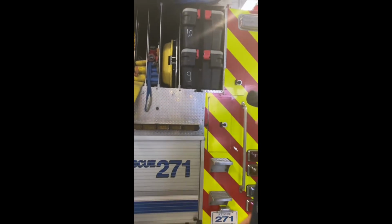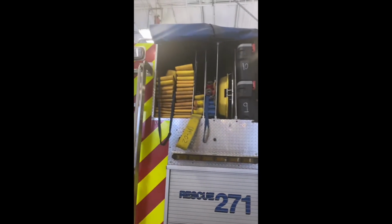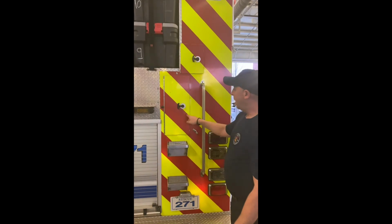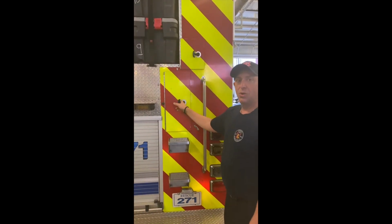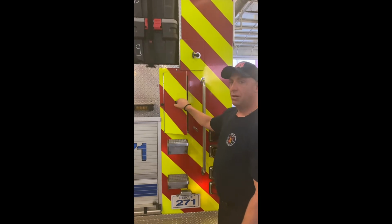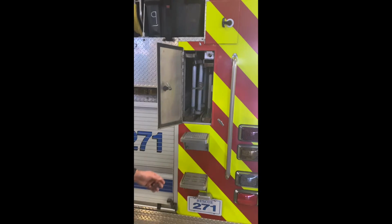Now, on fire trucks, we usually have ladders, don't we? Does anybody see any ladders on this truck? I don't see any ladders yet. Now remember, I told you we like to keep stuff hidden so it stays nice and clean. Now behind these doors, who would believe that we can fit an entire ladder into this compartment? Oh, look at that. That doesn't look like much of a ladder.